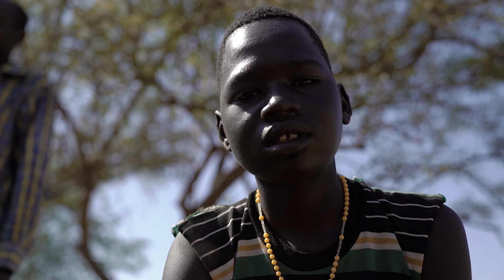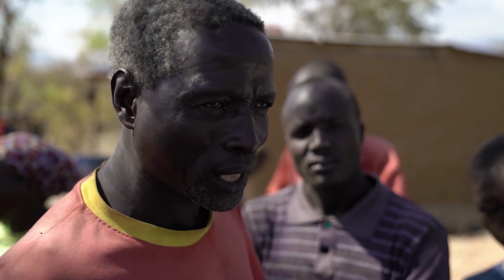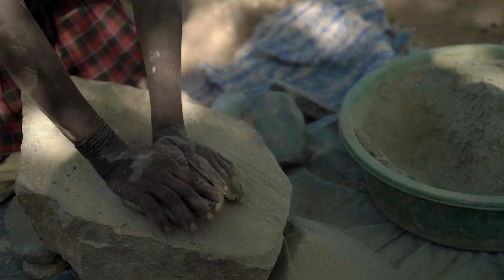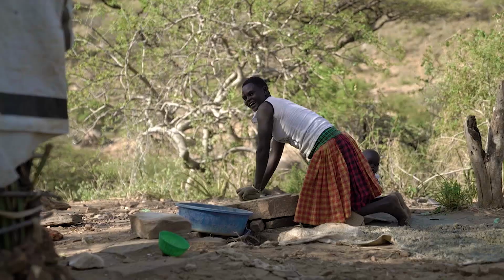So I think the best thing is to come with an alternative way of mining so that these people will survive. At the same time, assist them to get clean water. If there is an alternative and it's brought to these people, I think they can abandon the use of mercury. They feel mercury gathers that gold.